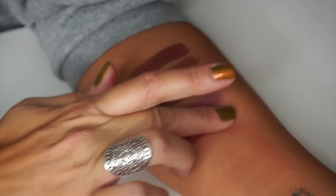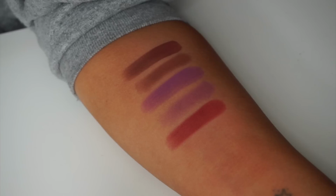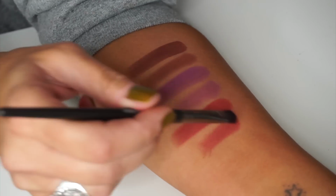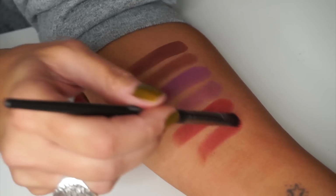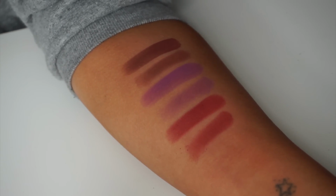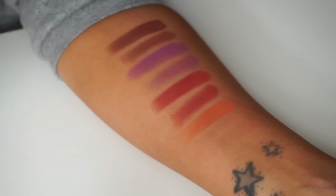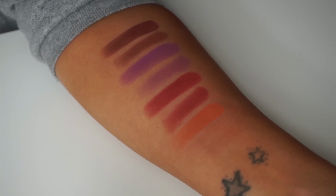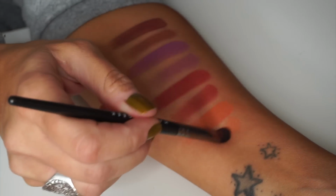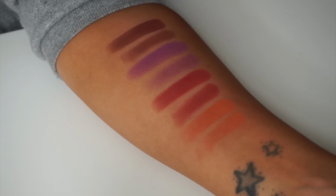Next one, Saffron. Yes, that is Saffron. That's the one that I use in the second eye look, pretty much everywhere. Oh my gosh, you guys, it's so rich, but it is so easy to blend out. And then the last one is Blazing. This one I haven't used a ton. I have used it here and there, and it blends out really well, but like Saffron, I've used so much, and I'm just so impressed by it. So those are all of the mattes.